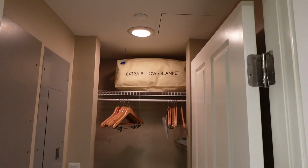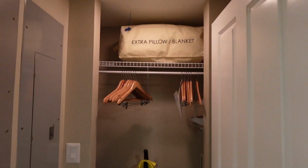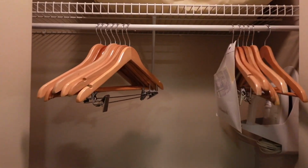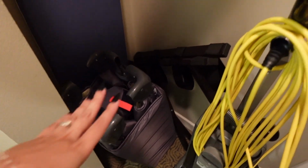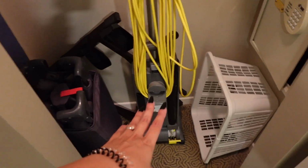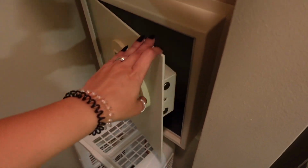We have our extra pillow and blanket up there. Plenty of space to hang things, which is nice. There's a pack and play, a place for you to put your luggage. We do have an ironing board. There's also a vacuum in here, a laundry basket, and a safe.